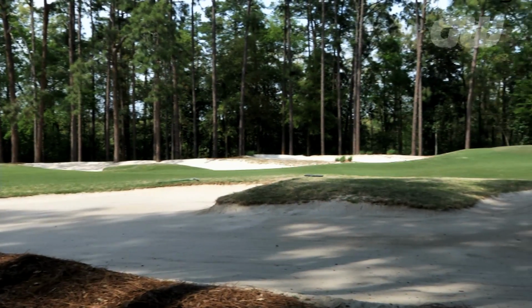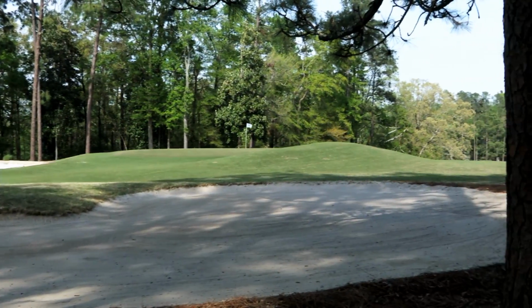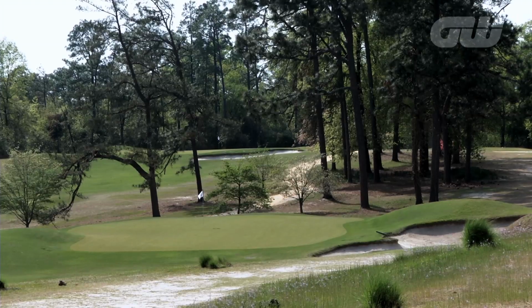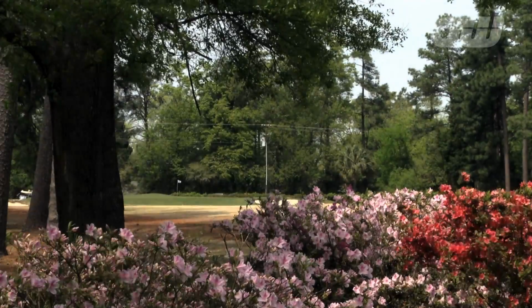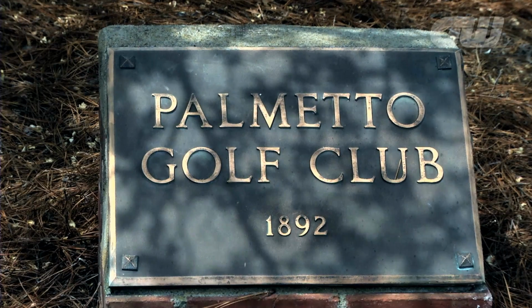Palmetto is truly one of golf's hidden gems, and a visit here is like stepping back in time. In fact, very little has changed here in more than 100 years. If you're lucky enough to get the chance to visit, then make sure you take it and savour every moment of this genuine golfing experience.